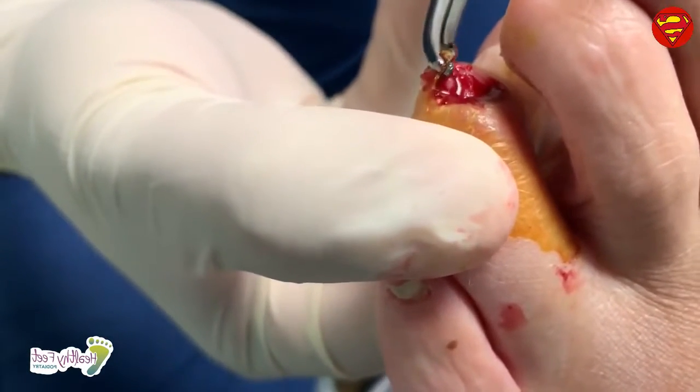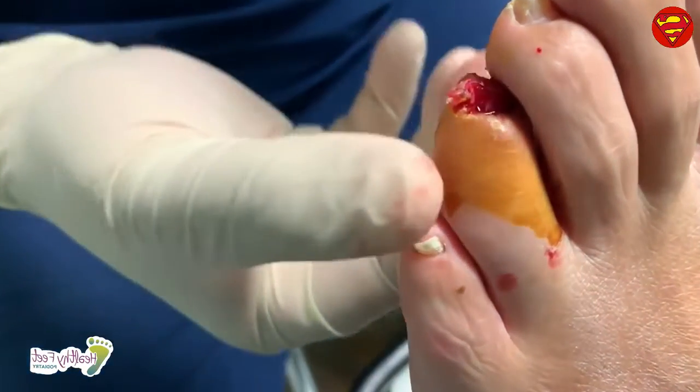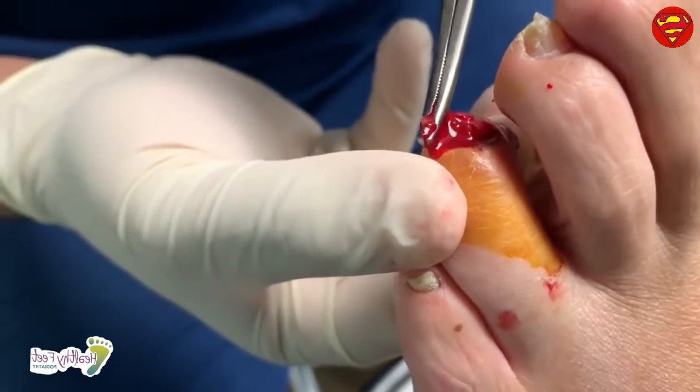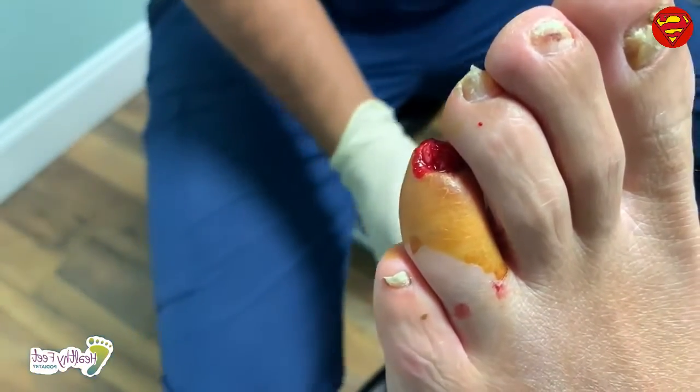And here is the hypertrophic tissue, which is not as bad as the other side. Definitely. The left one developed first, and then the right one. Yeah. So it's been around longer.